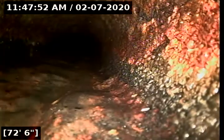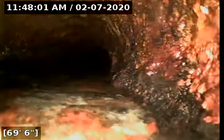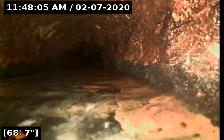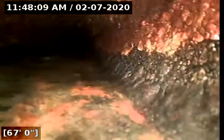So to talk a little bit more about the cast iron, scaling is a buildup of minerals. Typically, it's a buildup that gets caked onto itself over the years, which is why it looks rough and uneven on the inside. And it makes it hard for me to detect if there are any cracks on the interior side of the pipe.